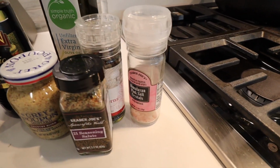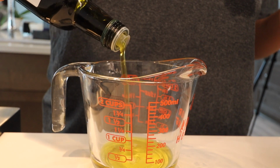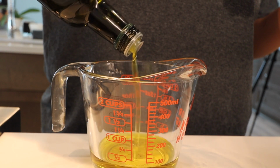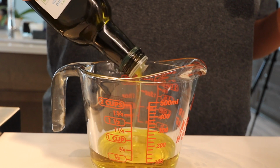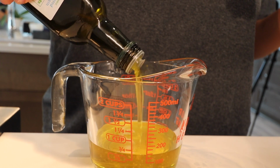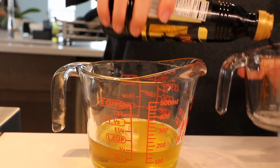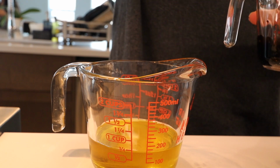And we are just going to be putting this together. If you guys want exact measurements, you can go on to Fit with Sis's Instagram, and they did a little video where they said all the exact measurements. So I'm just adding the olive oil, and then I'm going to be going in with the balsamic vinegar and the honey and the Dijon mustard. Oh my gosh, my mouth is watering just looking at this sauce. It's so freaking good.